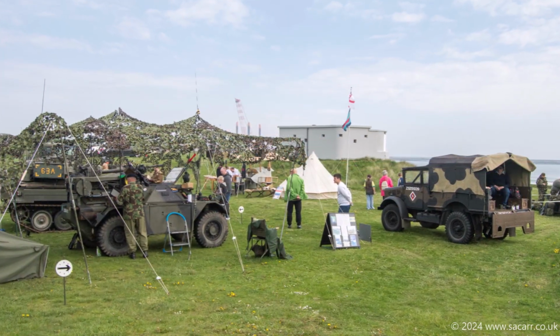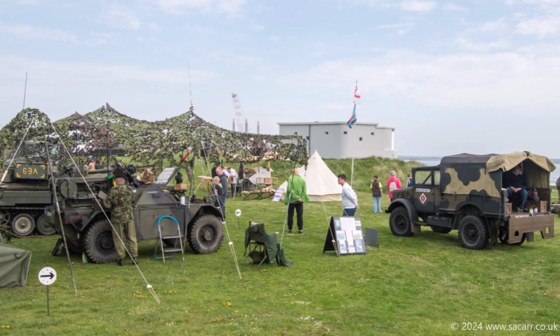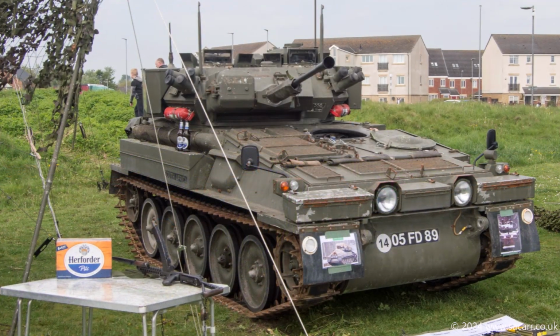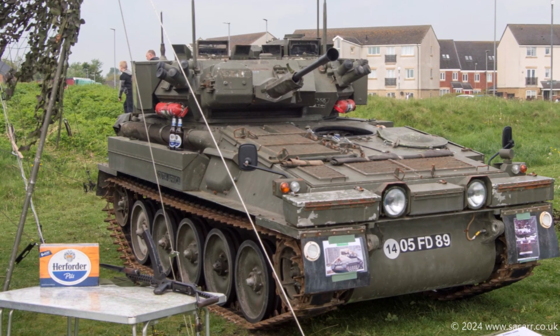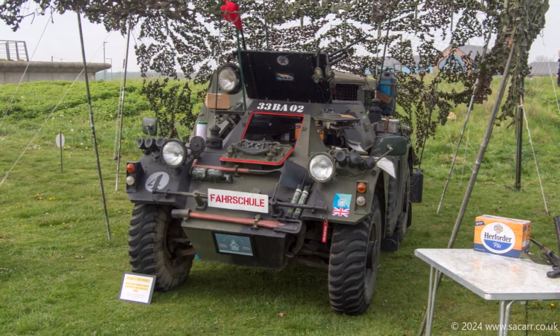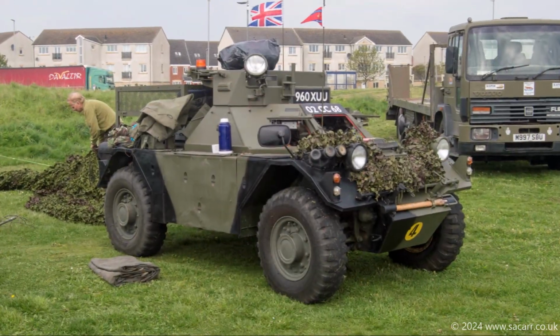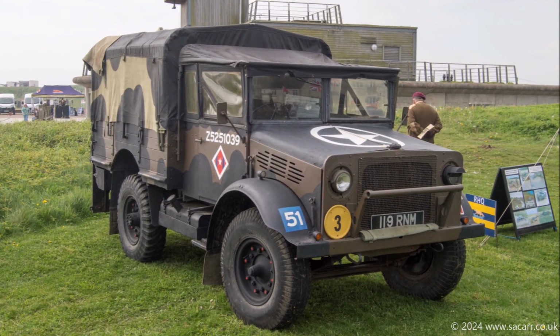Moving on now to the Searchlight Battery area, where there were a mix of vehicles and dioramas from several eras. Here's a quick look around the vehicles and displays. First off is a FV107 Scimitar. Next are 2 Daimler Ferrets. Looking south, back towards the battery, we have a Bedford MW.